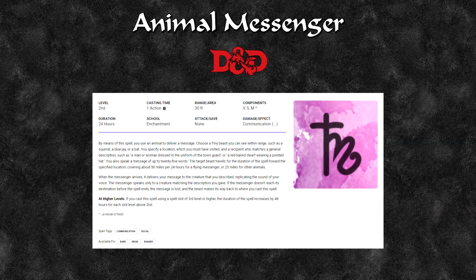By means of this spell, you use an animal to deliver a message. Choose a teeny beast you can see within range, such as a squirrel, blue jay, or a bat. You specify a location, which you must have visited, and a recipient who matches a general description, such as a man or woman dressed in the uniform of a town guard, or a red-headed dwarf wearing a pointed hat. You also speak a message of up to 25 words.